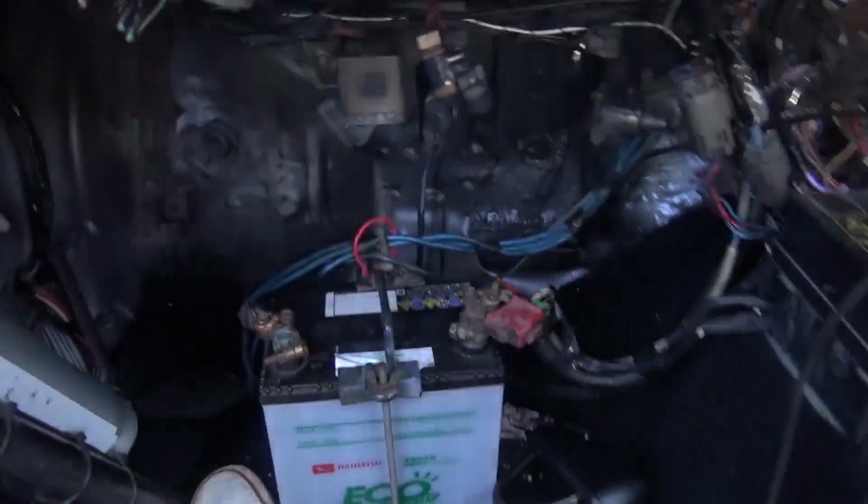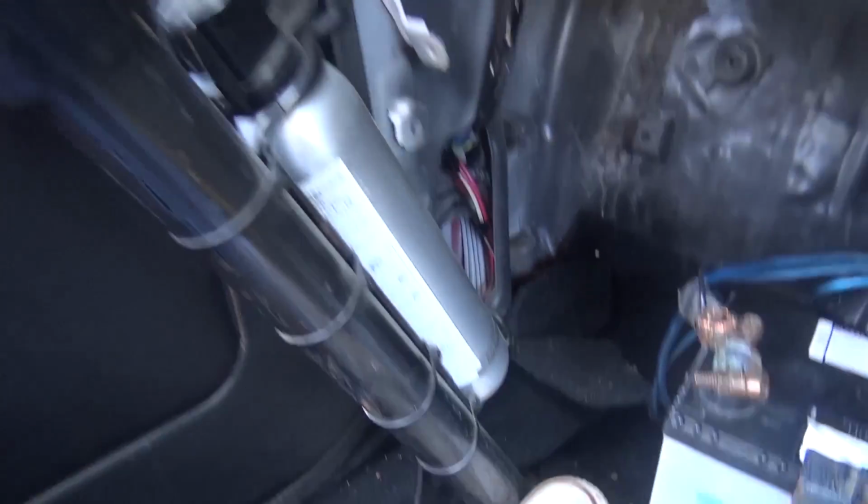If you look around, you're quite bare. You've got the battery by my feet, a cheeky little fire extinguisher. We've got an Escape Dash 6-point roll cage, which you can see up here. Obviously fully stripped in the back, just to try and keep the weight down a little bit.